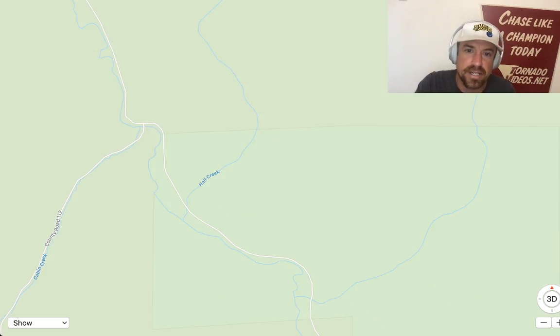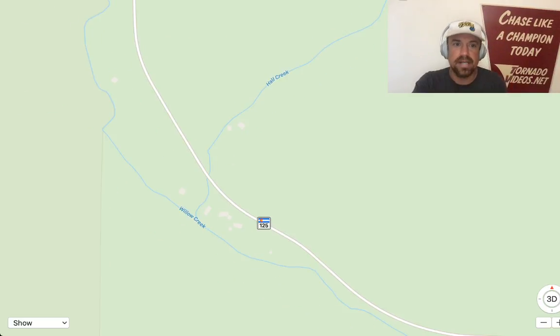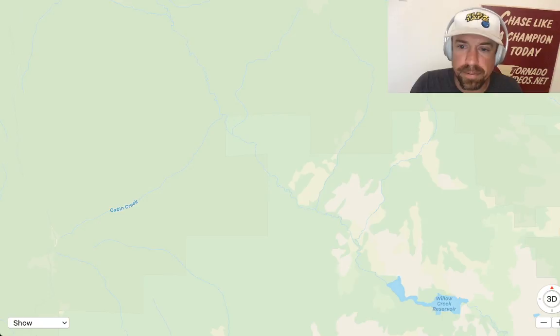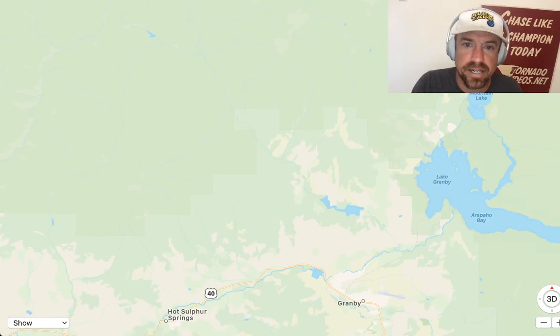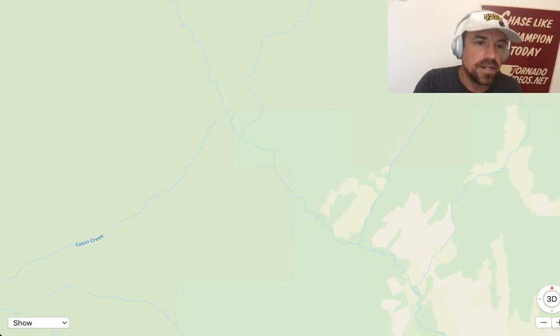Also, Hall Creek is another one to watch up here. You kind of have a confluence here of Hall and Willow Creek. Could certainly see a debris flow down Hall Creek and Willow Creek there, impacting portions of Highway 125. But you still need a storm to develop over this region, but this is the heart of the East Troublesome Fire burn scar right there to the northwest of Granby.